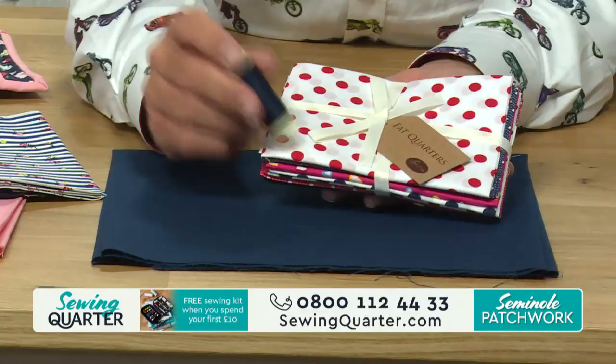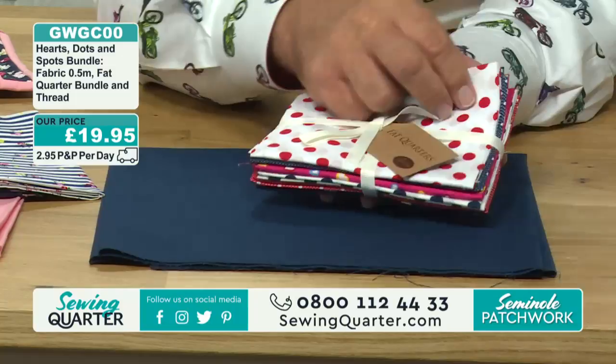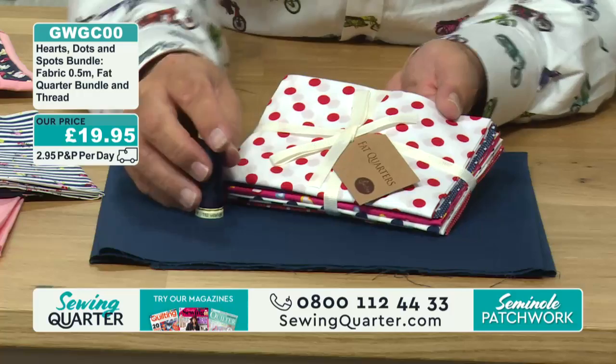So you get the fat quarter with the polka dots, the thread and half a metre of the dark blue fabric, £19.95. It's called hearts. Are the hearts on yours, Lucy? Oh, yeah, it's hearts there, look. Oh, hearts, dots and spot bundle, £19.95.